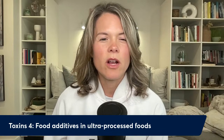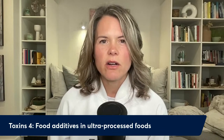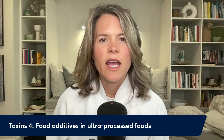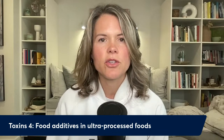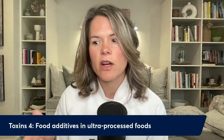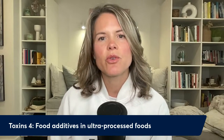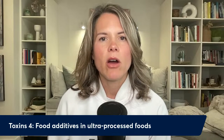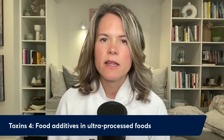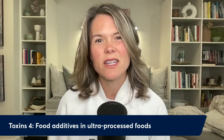And toxin number 4 is the food additives in ultra processed foods. And this is interesting because it's starting to come out that certain food additives are actually contributing to inflammation in the gut. And there are studies linking gut inflammation to the formation of visceral fat because the two are side by side. You've got your gut and you've got your visceral fat, and they're literally beside each other. So you can get an inflammatory response in the fat around the gut by causing gut inflammation. And we are finding out over time that food chemists, when they made these ultra processed foods, were not aware that some of these food additives can actually cause gut inflammation.